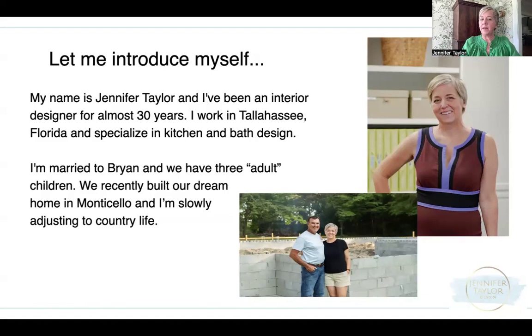I am married to Brian. There we are, right after our house started construction. We have 3 adult children, and we recently built our dream home in Monticello, which is a small town about 30 minutes outside of Tallahassee. And I am slowly, slowly, slowly adjusting to country life. I love living out here. It's great. I love this house. I drive up to it every day, and I'm so thankful that I was able to do this.